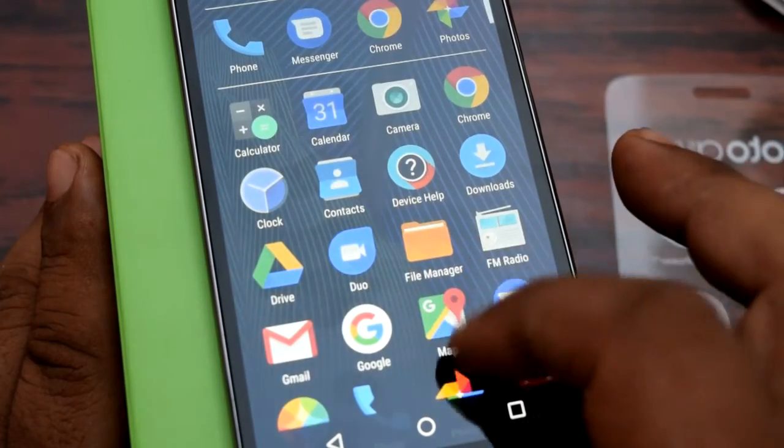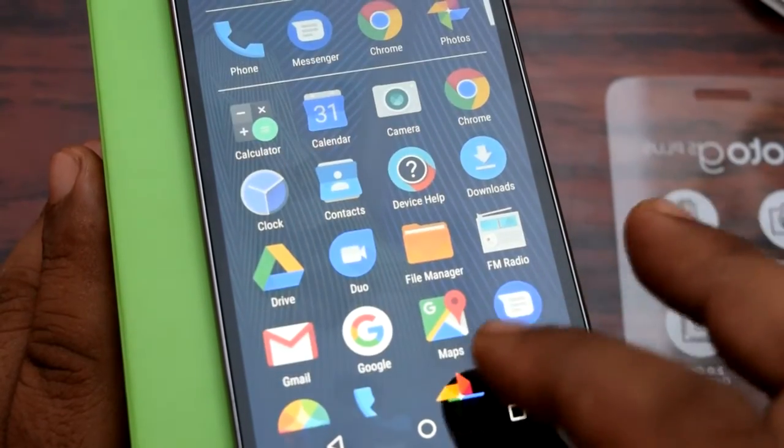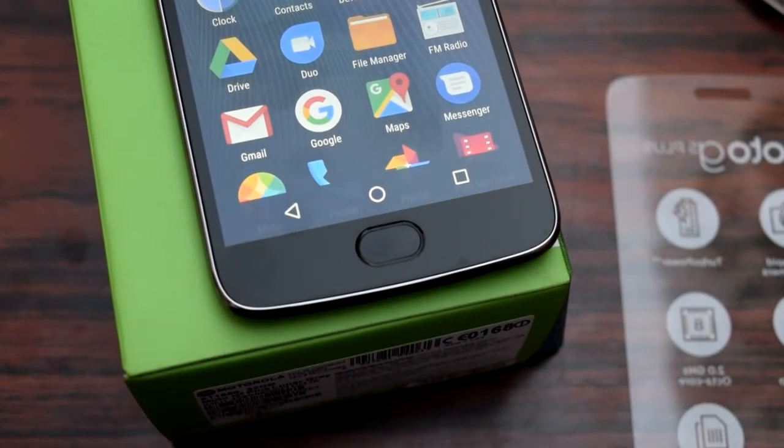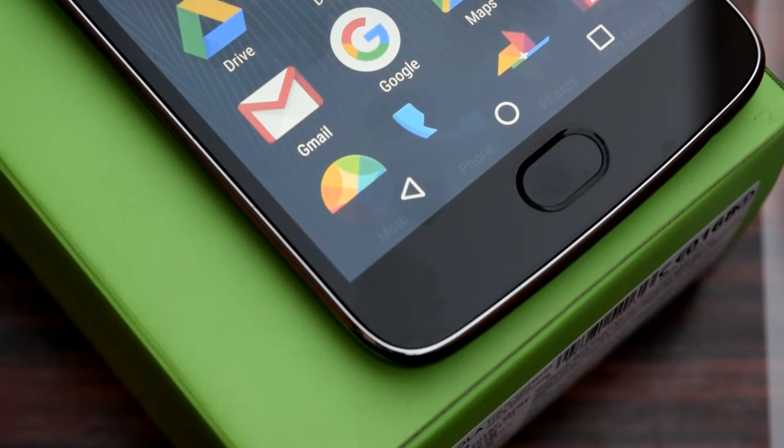So these are all the apps that have been installed on the Motorola Moto G5 Plus. These are just general Google applications that come with stock Android. So now that we have seen the insides of the smartphone, let us see these other things that are left.